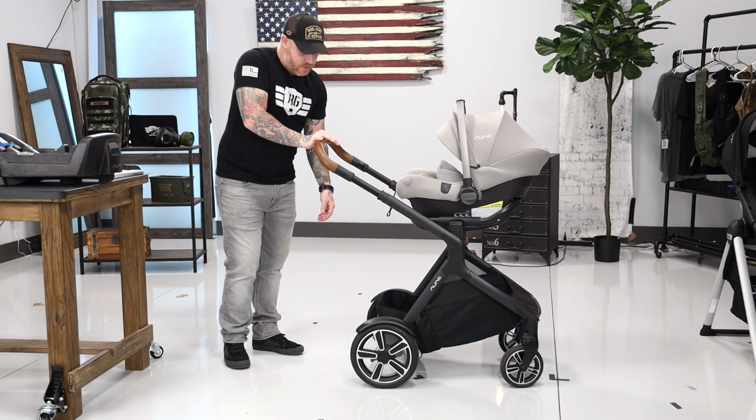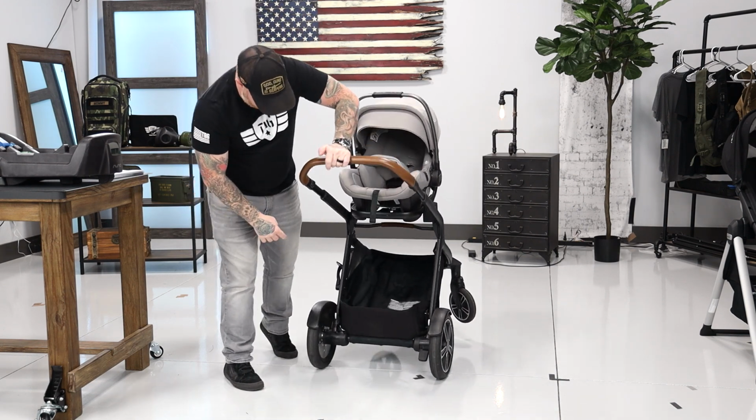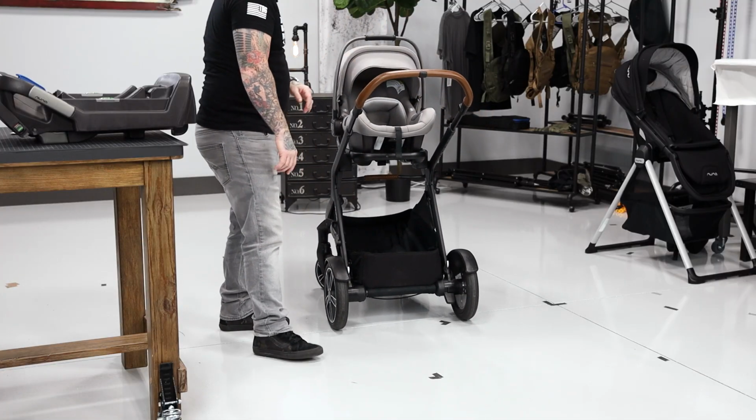But even in that case, the suspension, this thing's got suspension in the bottom of it too. I didn't mention that. But you can see down at the bottom, it's absorbing some of that pressure down here at the base, which is really slick. It's very cool.